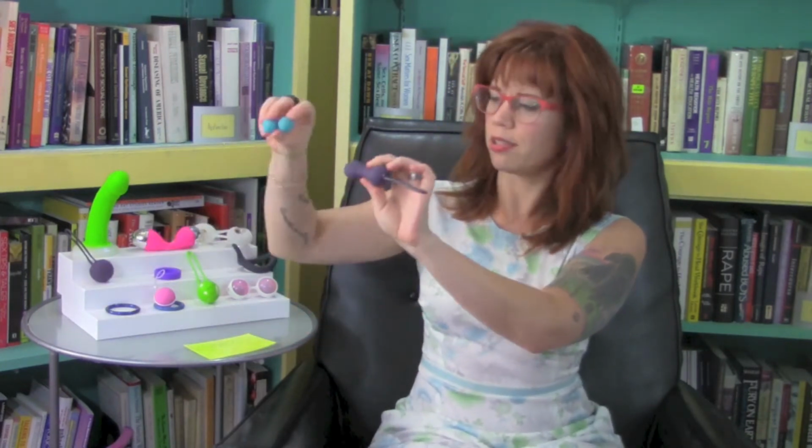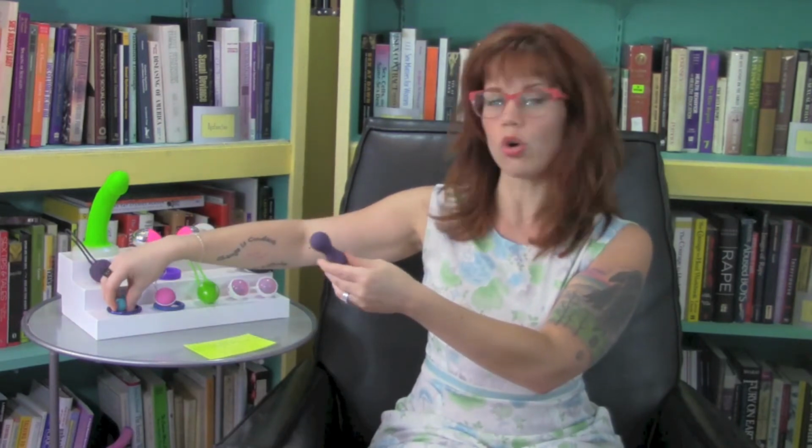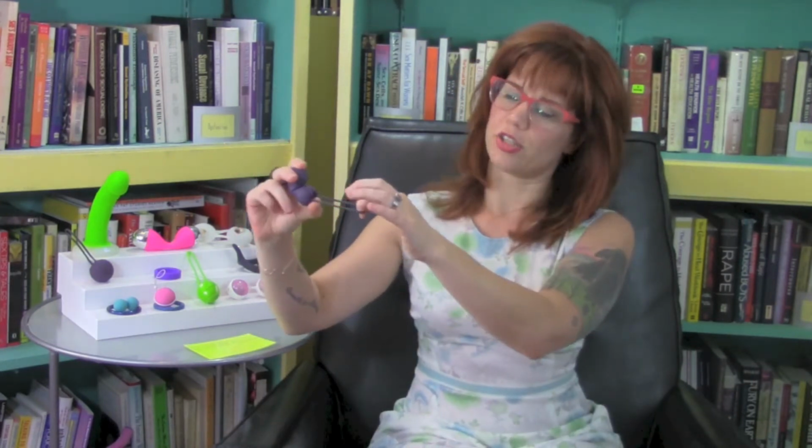This is an Ami by Jeju, and so they're these two balls, but they're attached to one another. So it's easier to hold them inside the vagina. And this string hangs on the outside, so you can easily get it out if you need to. You can also use it for G-spot stimulation because the vagina is curved. It's going to sit in the body like that, and then you can tug on it for G-spot stimulation.